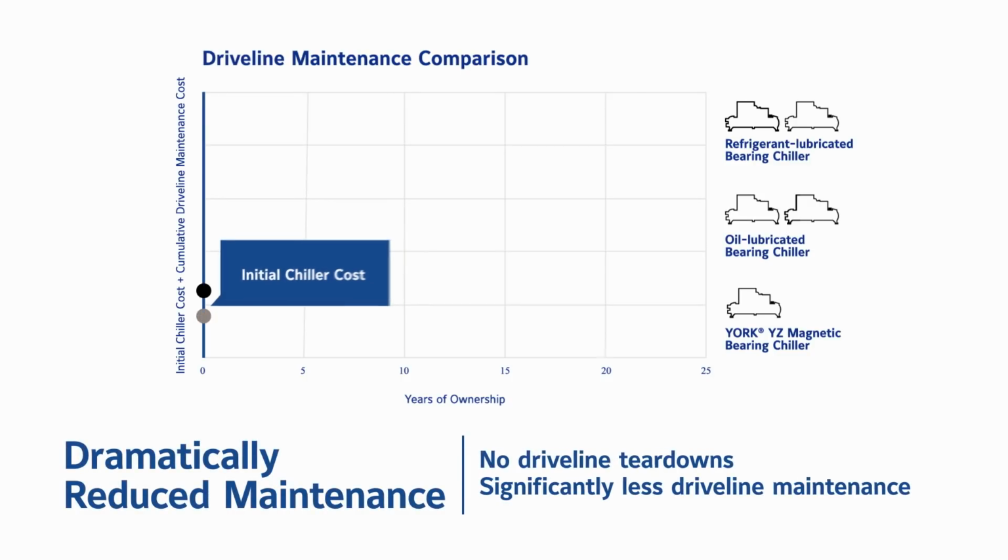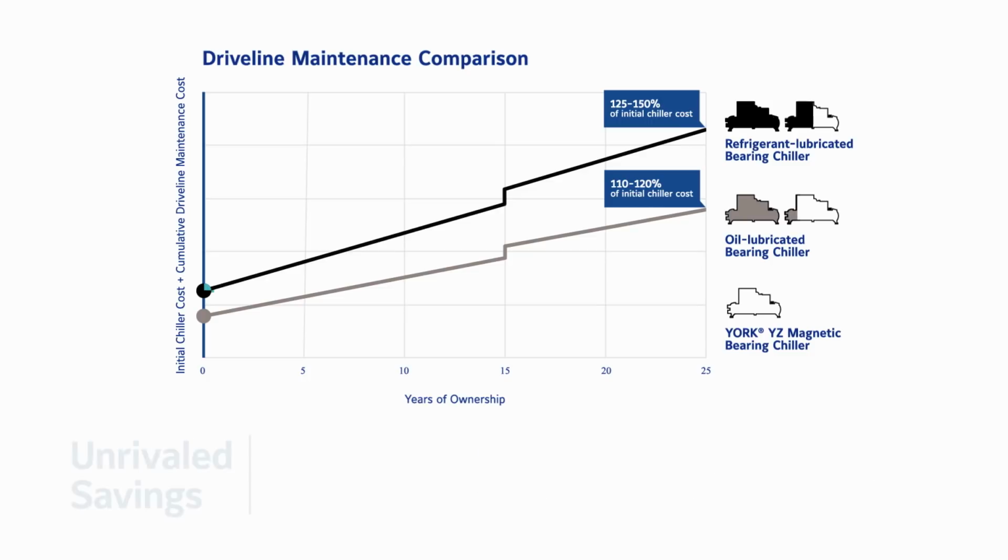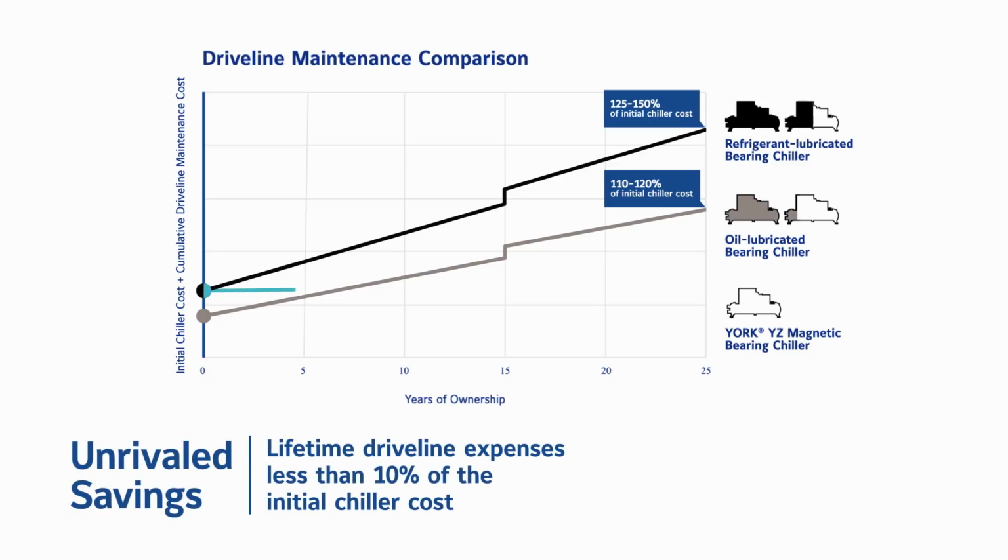Driveline maintenance required on complex oil or refrigerant lubricated systems drives up costs significantly, up to 150% of the initial cost of the chiller itself. With simplified driveline maintenance, ongoing expenses equate to less than 10% of the initial chiller cost, which is why the York YZ is simply unrivaled in savings over the lifetime of the chiller.